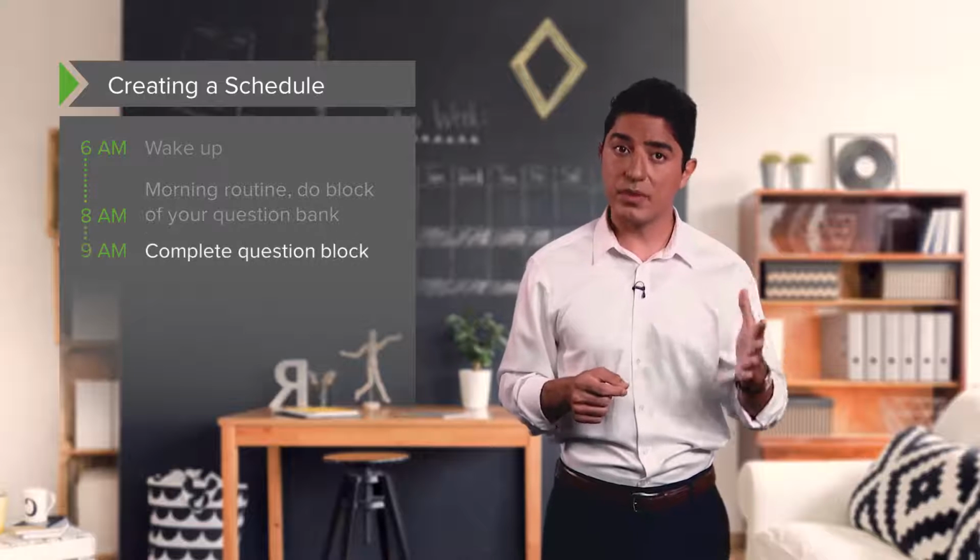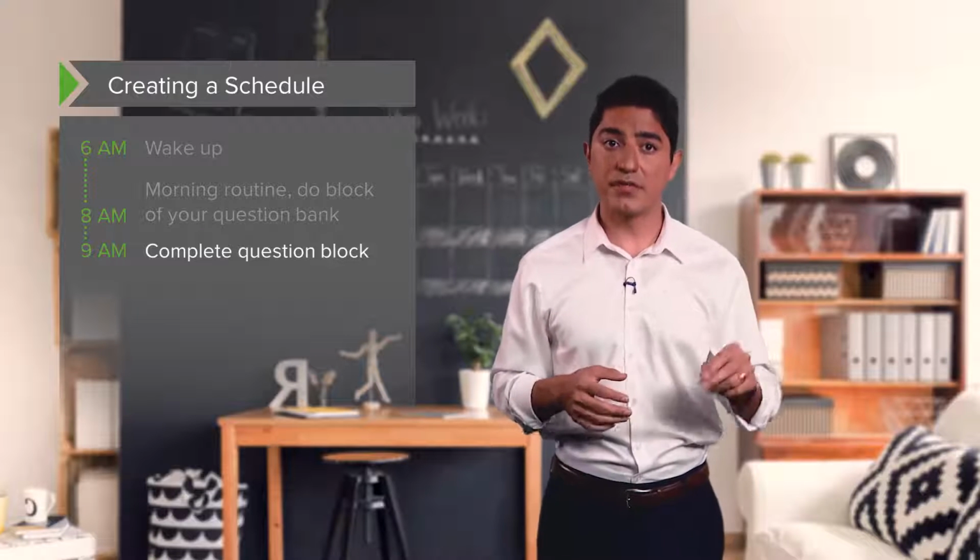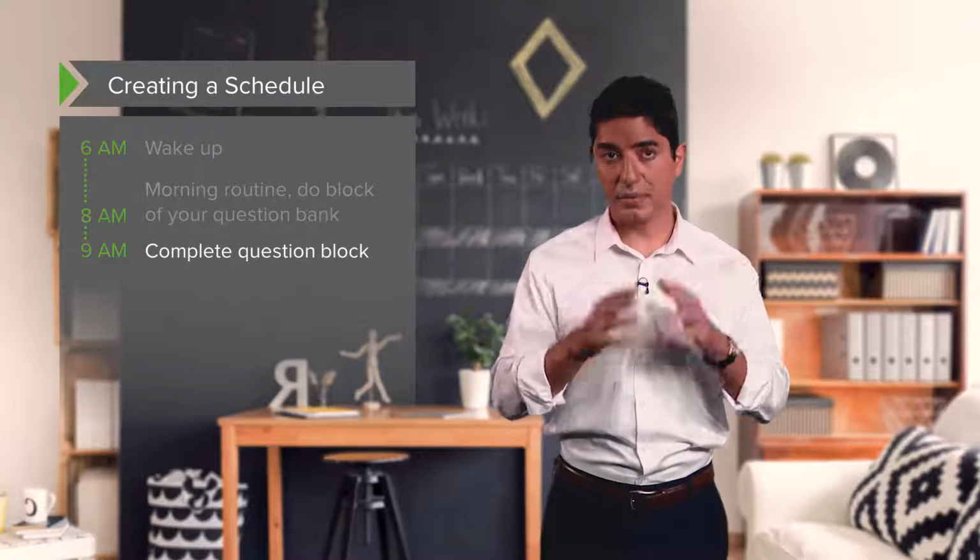Now, once you've completed your block, so I gave you from 6 to 8 a.m. to set up and do your morning stuff. Once you've completed your block, it's now 9 a.m., okay? So 8 to 9 a.m. you did your block.